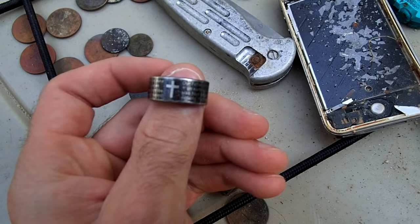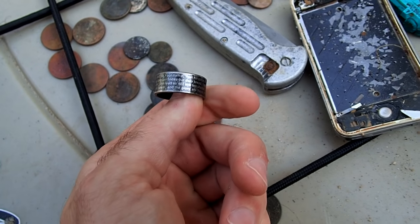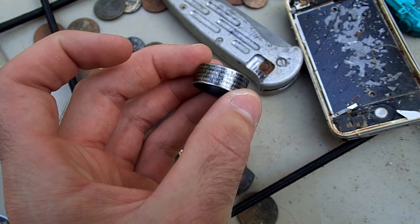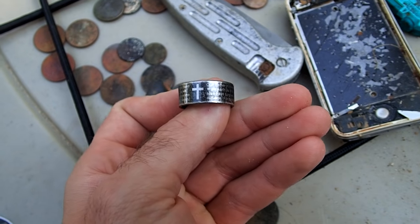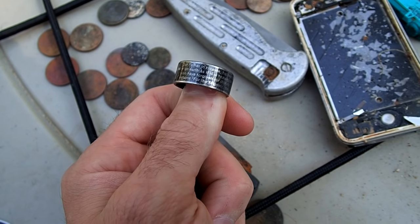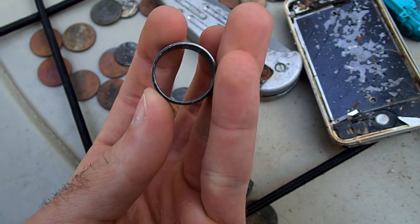Found a Lord's Prayer ring. Pretty cool. Matthew chapter 6. It's stainless.